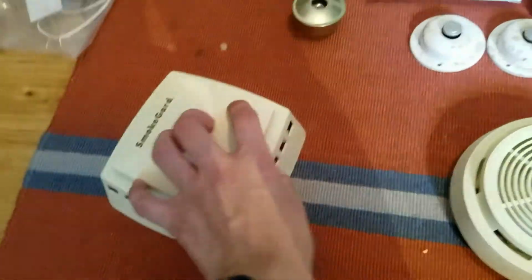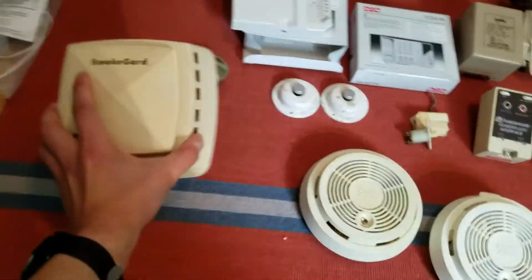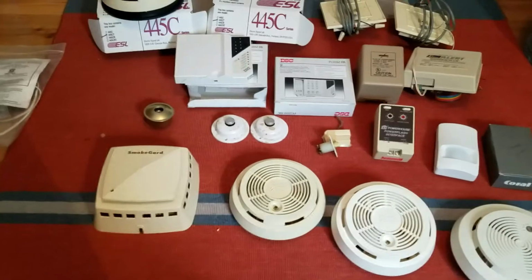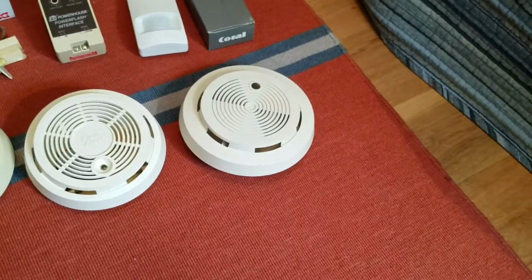So yeah, possibly gonna make a testing video of this one. I don't know, because I couldn't make a testing video of my old one because it didn't sense smoke. I'm not sure if I'm gonna do a video of the two SA67s. Can't do a video of that one, obviously.